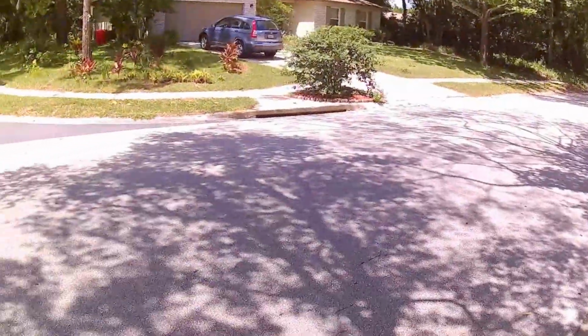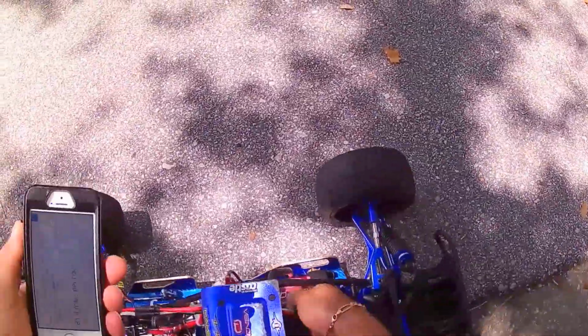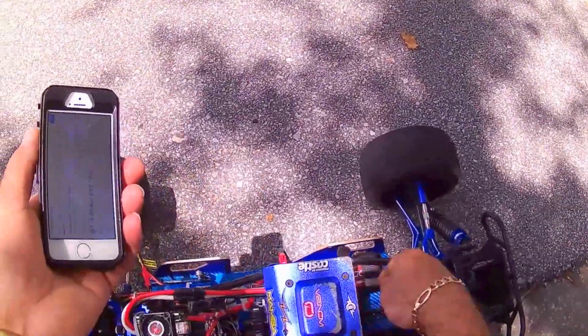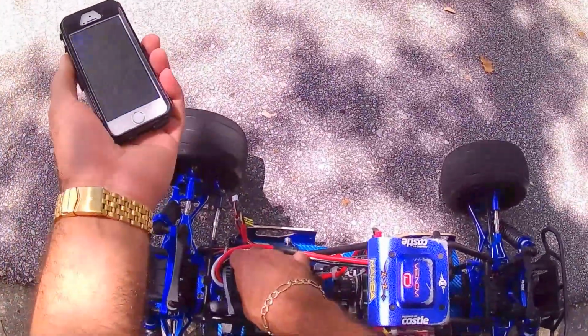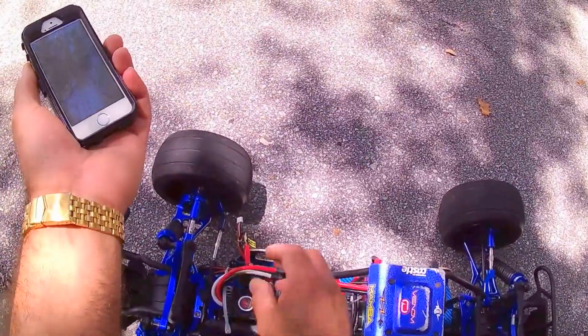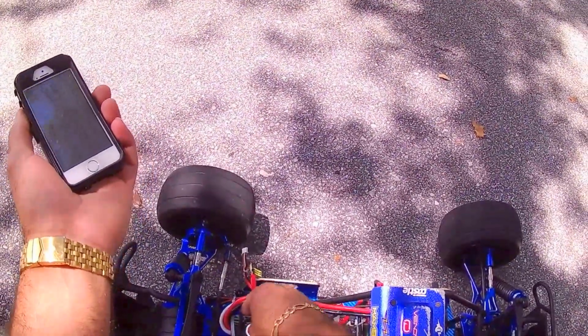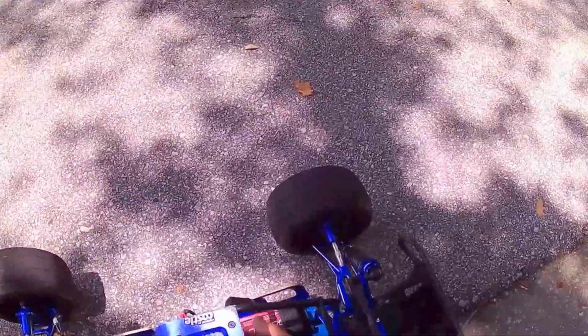And that was a little more throttle than other times. I'm afraid it's gonna get out of control. I did about, I would say, 80% throttle on it. I didn't want to punch it, but for now, I need to let this motor cool down. ESC is not even, it's just a little warm.